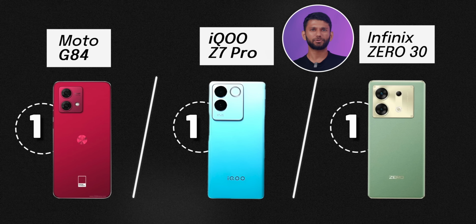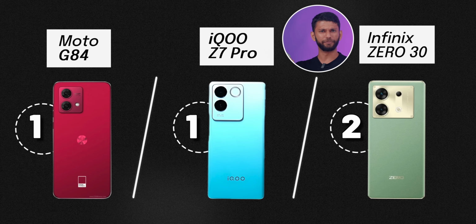Do you have it? Let me know in the comment section. Share me your password. So yeah, from a display standpoint, I would give the 1 point to Infinix Zero 30 5G.